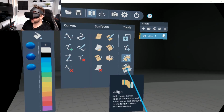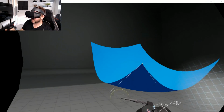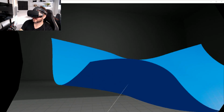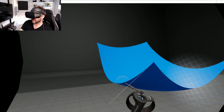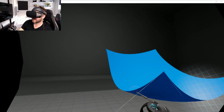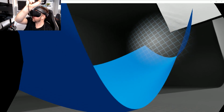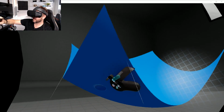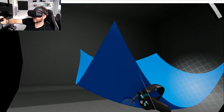And then we've got a line tool that aligns edges together, same as what you've got inside Freeform. Extend will extend an existing surface. We've got extrapolate, which I think is more of a stretch. It takes the projection of a surface and its edge, and it'll just stretch it along that vector. So it's almost like continuing the projection of the surface rather than extruding out a new surface from it.